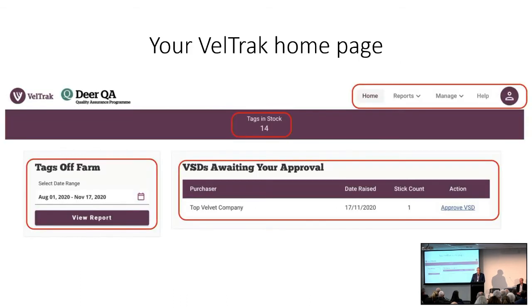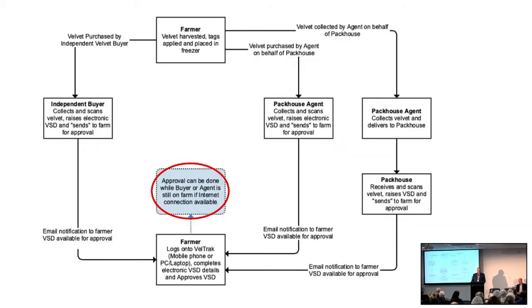Pretty simple. When you do go to log back in, you'll go to your homepage, and there's a few things there on the homepage that I'll explain. Top right-hand side, underneath Manage, that's where you can use a drop-down box where you can add users, add employees from the farm onto VelTrak. There's tags in stock, where you'll find the number of tags that you've got left, that auto-populates when you sell consignments of velvet. And down on the left-hand side, you can find where tags have actually gone off farm. And on the bottom right-hand corner, where you can click on to approve your VSD. And just one last note, if there's internet available on site, you can do that VSD approval while the agent or the buyer is there with you and the job's done.